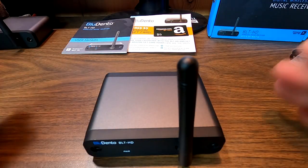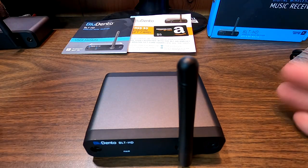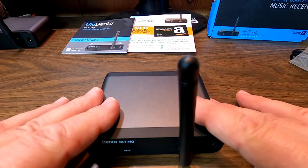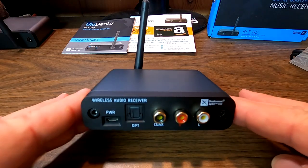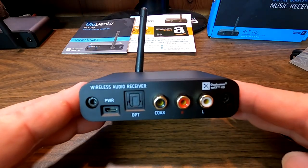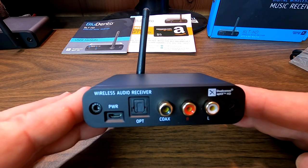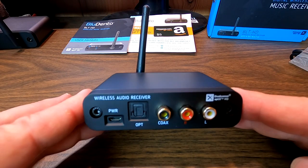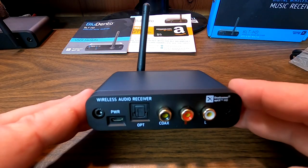All right, is it worth $100? You know, what was it? 95 bucks. That's right. I may have said 99 earlier, but it's 95 bucks on Amazon. Yes, it is worth it. I love the preamp level output that this unit puts out. They did not give me a rated output level, but I'm going to say this comes close to a full 2 volts RMS output. I really like that. And what I mean by that is this is a great matchup for most any receivers.